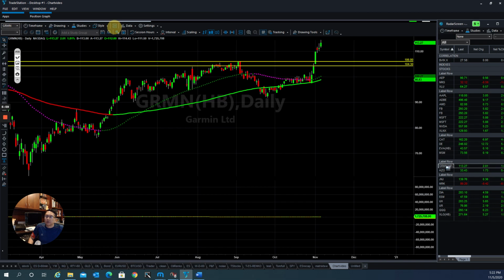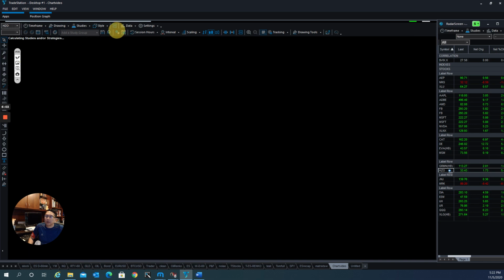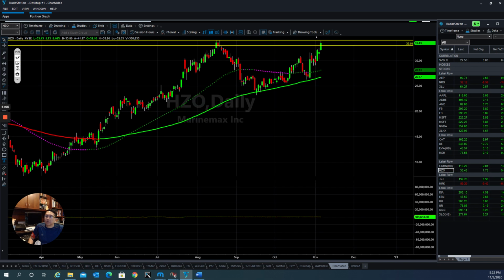A lot of outdoor stocks are doing very well. As you can see here, Garmin continues to the upside. HEO has hit right into resistance right now. Let's see if they're able to punch through and go higher, or if they will have to pull back a little bit. So overall, the market is still very bullish, as you can see.